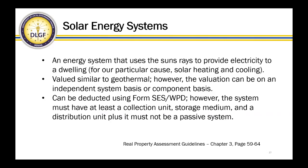It's valued similar to geothermal systems, but in a variation from the geothermal systems, the valuation can be based either on an independent system basis, or you can do it on individual components. And we'll talk about those in a few minutes. Much like the geothermal, it can be deducted from the assessed value using the form SES/WPD, but the system must at least have a collection unit, a storage medium, and a distribution unit. Plus, it must not be a passive system. And we'll talk about a passive system in a minute or two, but basically a passive system would be like a greenhouse or a sunroom.